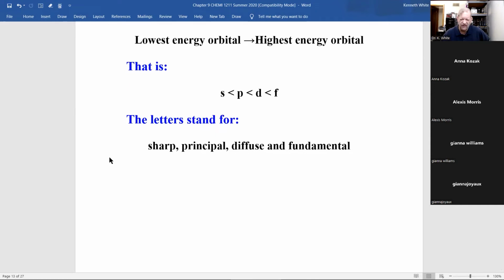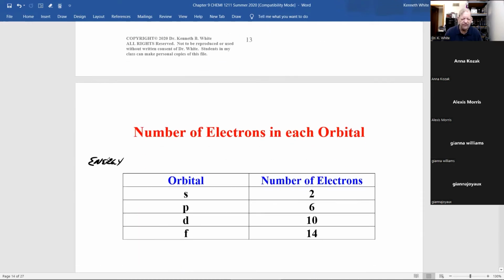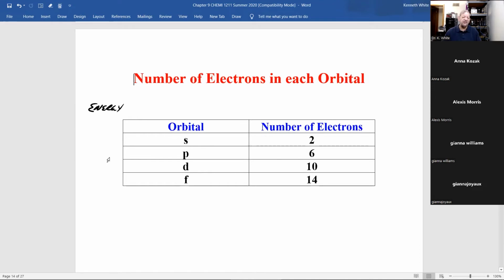Yesterday I asked, and everybody said they understand what less than means. And I will never ask on a test, but if you have a dying interest where those letters came from, they stand for sharp, principal, diffuse, and fundamental. And that comes from atomic emission spectra studies. Now, once again, this table, you should understand, it will be given in test 2 as important information.